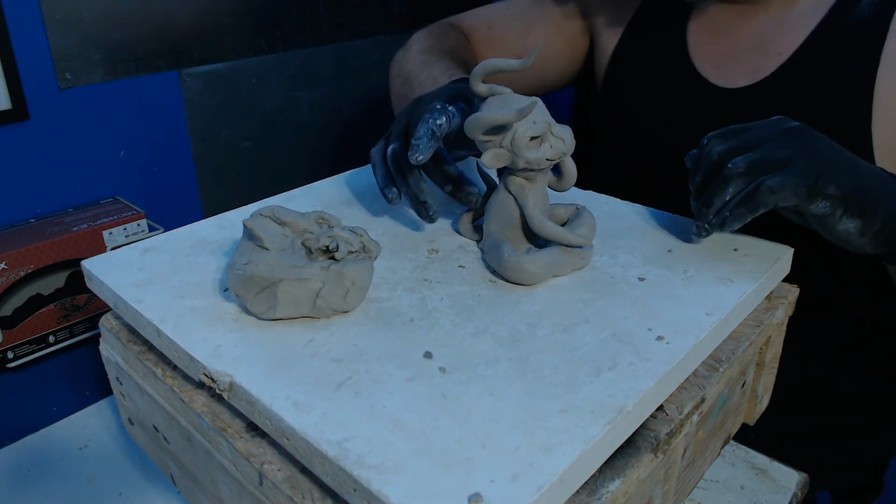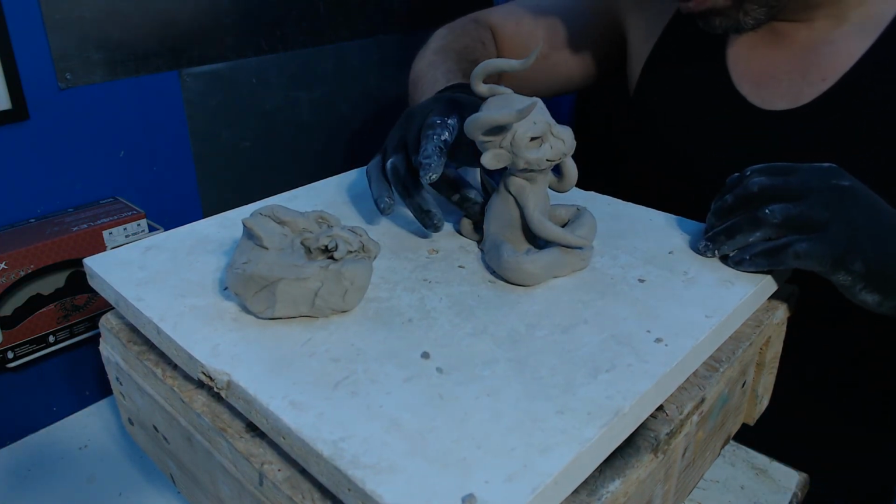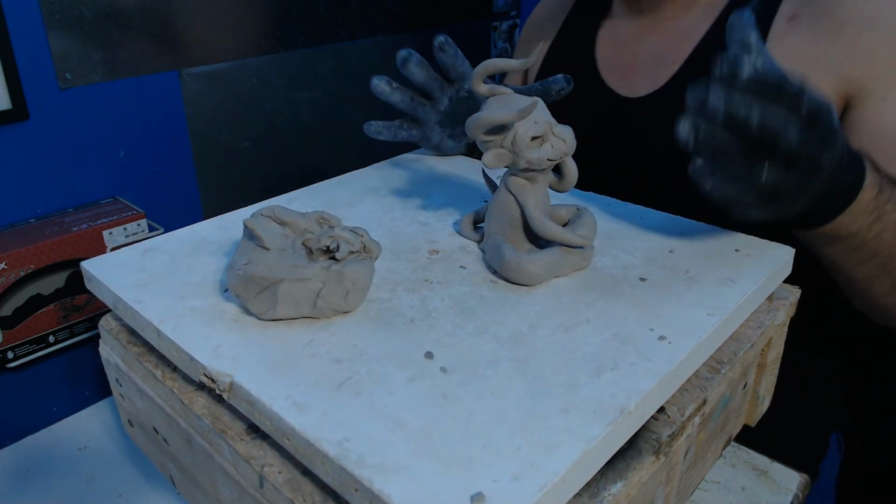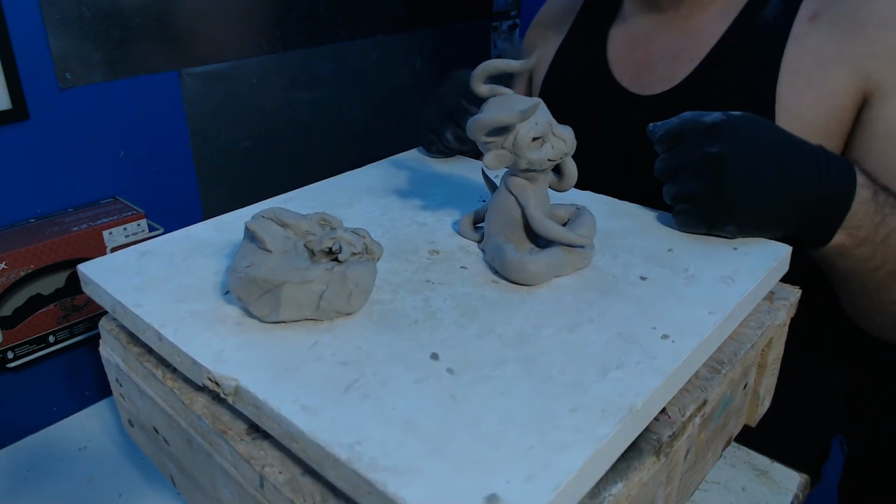And then afterwards, you can either turn them into something else, use them just to have fun, or actually go through the process of saving them, either by firing them or making molds or doing something along the lines of that.